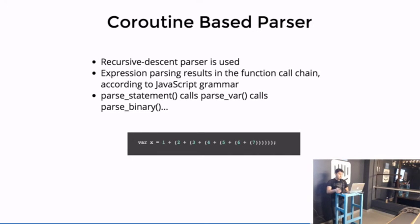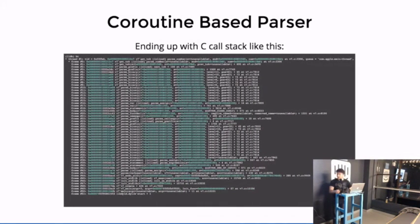So that's why stack grows down. In our example, I can show you. This is an example of the stack trace for this expression. I just ran it under a debugger and put a breakpoint at parsing a number. You can see there are about 50 frames just to parse one number. And every function frame takes stack space. So with this expression, you can easily overflow the stack on small boards.